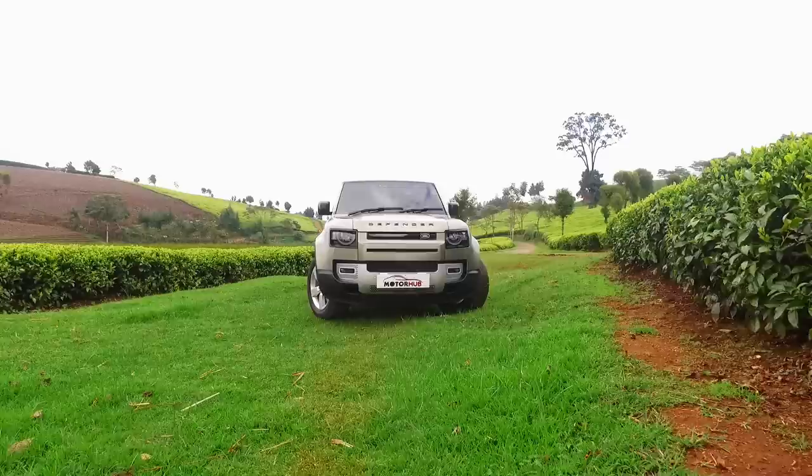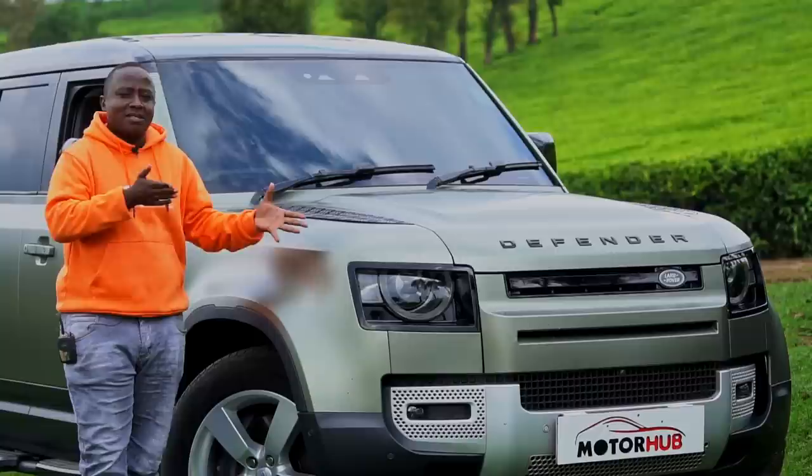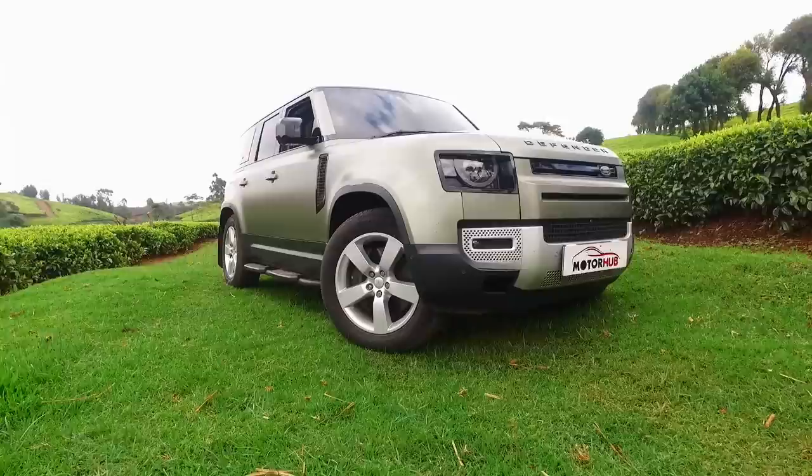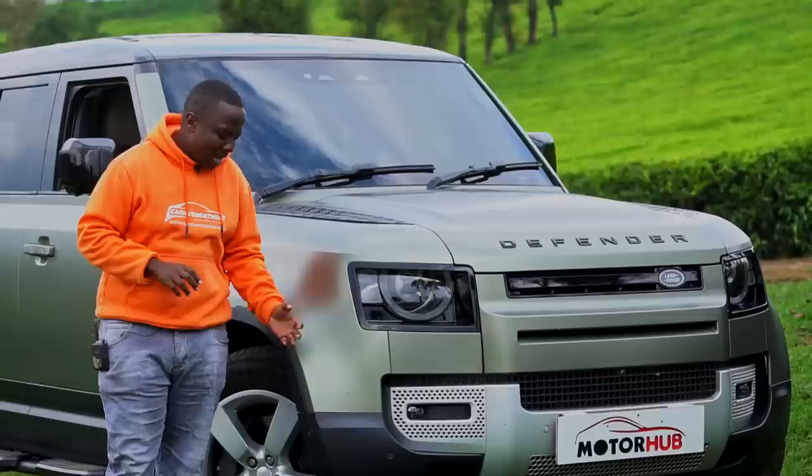It has carried nothing from the previous generation apart from these checker plates, and they are not actually checker plates. They have only been inspired by the previous Defender to give it a Defender look. The face is totally different. It's drenched in technology. It looks more elegant. It's not as hardy as the ancestors. It has a lot of aluminium. By the way, it's made of aluminium.